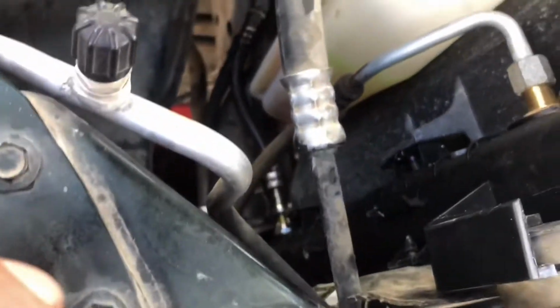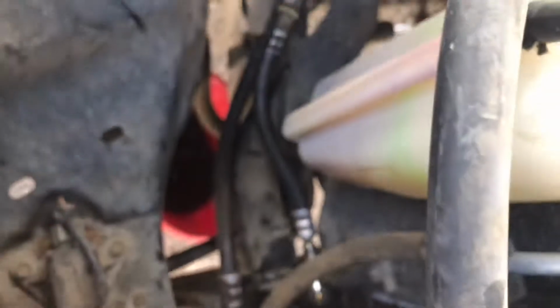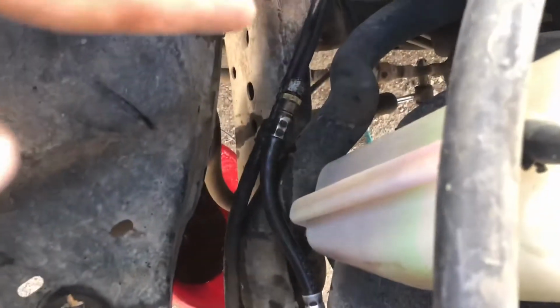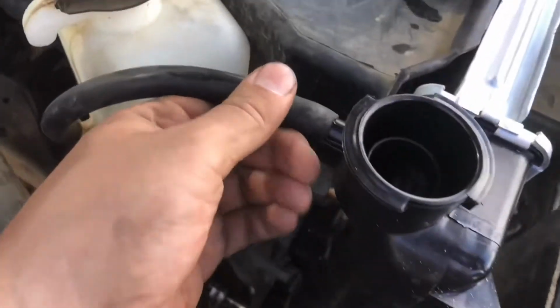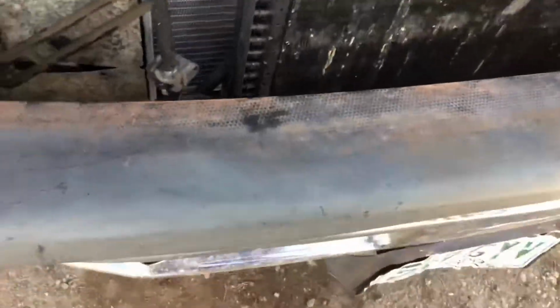Alright, and that's everything, guys. So we got that on. Just need to clamp it down better. We got the new fuel line on, and we tightened it on that side and on the top. We got this guy right here put back on. We have this fuel line right here put back on, and then we have the covers as well.